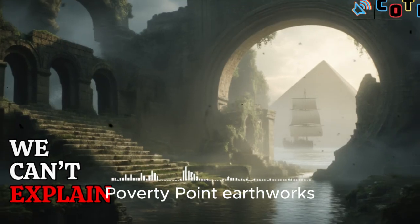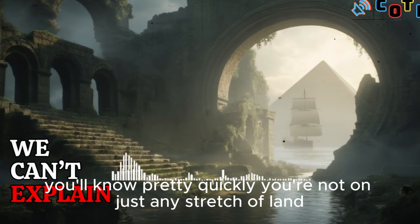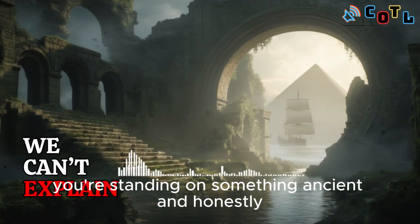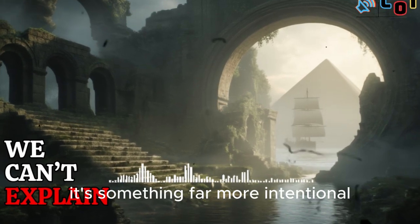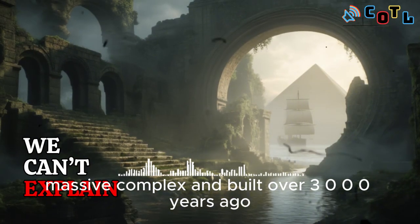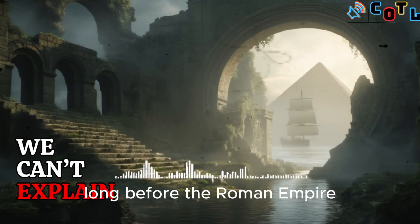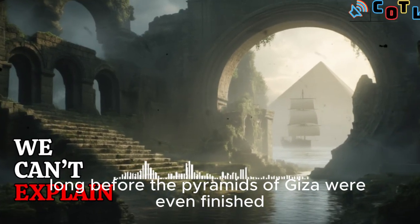Poverty Point Earthworks. If you ever find yourself standing on the wide ridges of Poverty Point, you'll know pretty quickly you're not on just any stretch of land. You're standing on something ancient and honestly a little baffling. This place isn't just a bunch of old dirt mounds. It's something far more intentional, massive, complex, and built over 3,000 years ago, long before the Roman Empire, long before the pyramids of Giza were even finished.